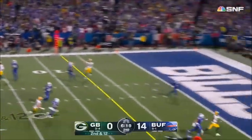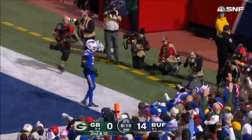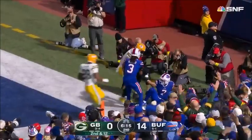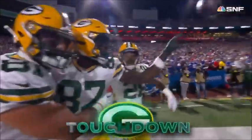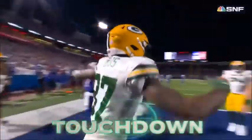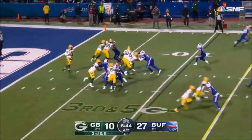Rodgers protected, flipping to the corner of the end zone for Dobbs, who turns around. Did he bring it in? Yes! What a catch by Romeo Dobbs for the touchdown! Whoa! What a play! They turned around three times. Absence Jaquan Johnson joins DeMar Hamlin at safety.